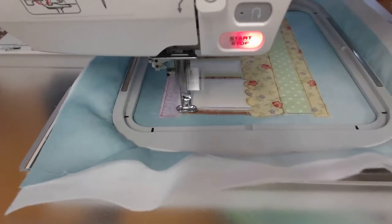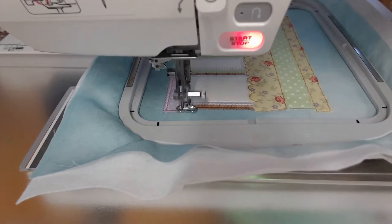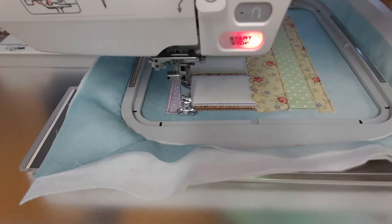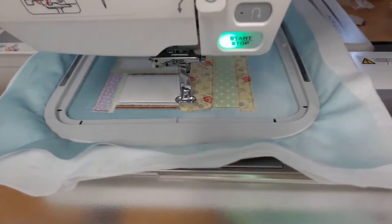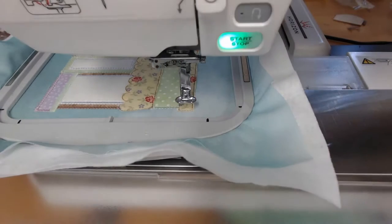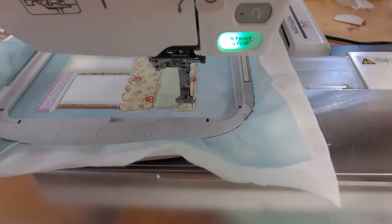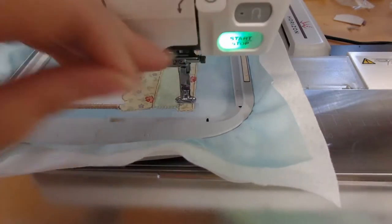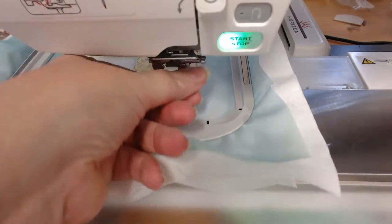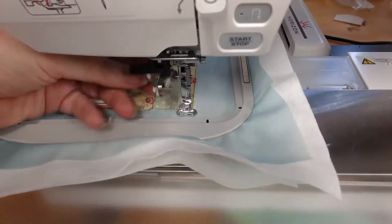Okay. That's looking pretty. And now we're going to go to that nice buttery yellow to do the awning. And the awnings on these guys are always going to take the most time because it's where a lot of that detail is.